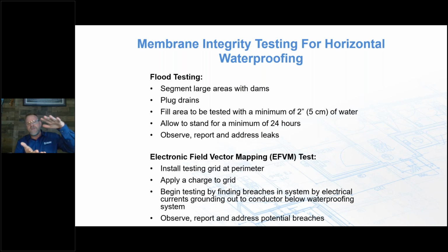It won't let any of that water that you put on top of the waterproofing seep through to the deck. It'll obviously keep the deck dry, is what I'm trying to say. But if there are any leaks, what ends up happening is that water gets through the waterproofing and makes contact with the structural deck, which also had the electronic monitoring pulse going to it. So now what you have is a completed circuit. So this electronic system can now detect where that leak is, and obviously you can set it up for repair.